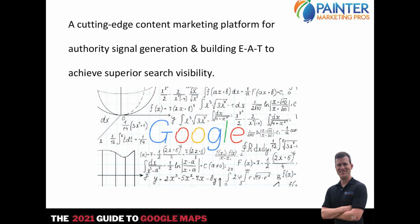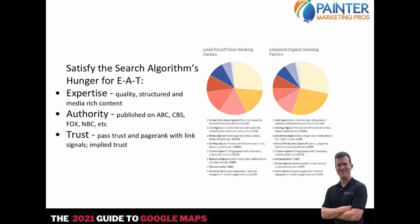So you need to satisfy the search algorithm's hunger for EAT. What is EAT? EAT is expertise. So showing that you have quality, structured, and media-rich content. Again, this goes back to posting consistent imagery to your Google My Business, posting consistent articles with backlinks. Authority: what we do is syndicate this content through a lot of high-quality news sites, ABC, CBS, Fox, NBC, etc. And then trust, so passing the trust and the page rank with the link signals, right?